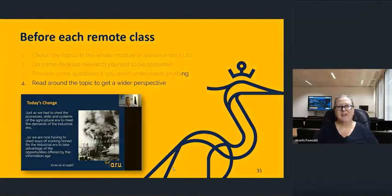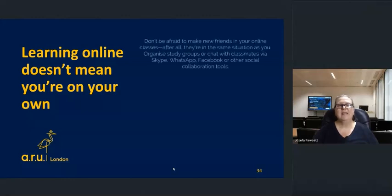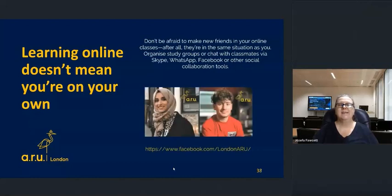Now, there's a danger that you might feel that learning online, you feel very alone, but you don't need to. There are lots of ways for you to connect with the others on your course, and that's usually through either our Facebook group, WhatsApp, Skype. Do make contact with everybody and support each other.